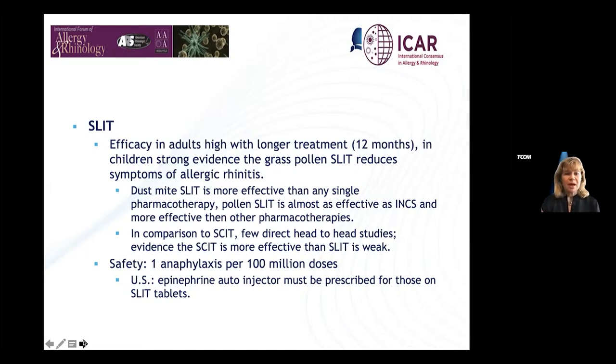You can give them as a drop or a tablet. We have tablets available, three of them. We have four now because we have a dust mite, we have grass tablet, two different grasses, and then weed pollen. And so those are available as a tablet and FDA approved and covered by some insurances. Sublingual immunotherapy drops, patient pay out of pocket.